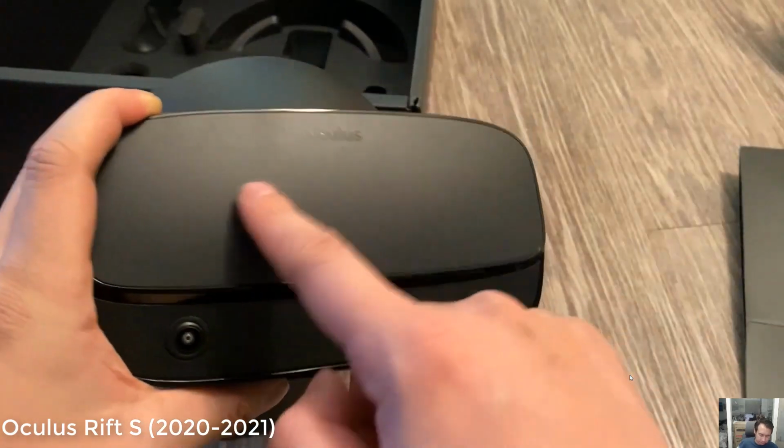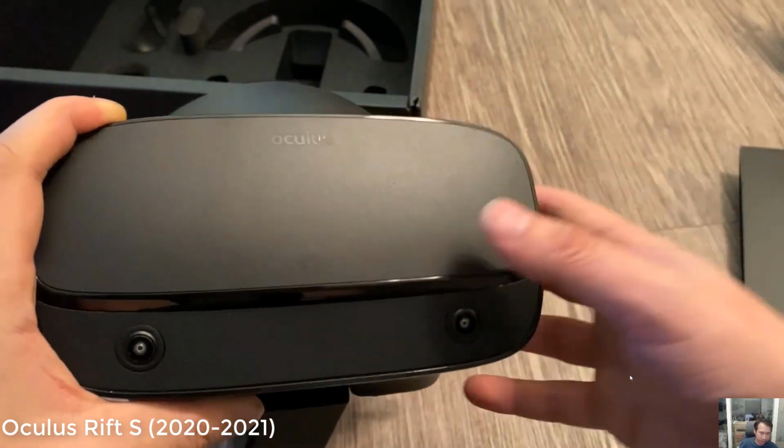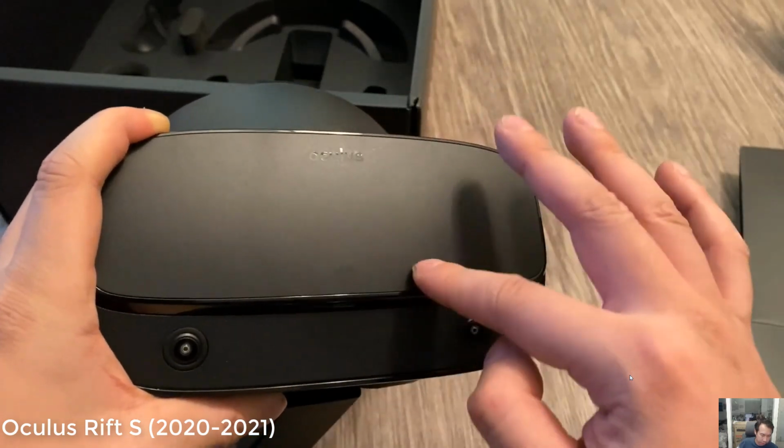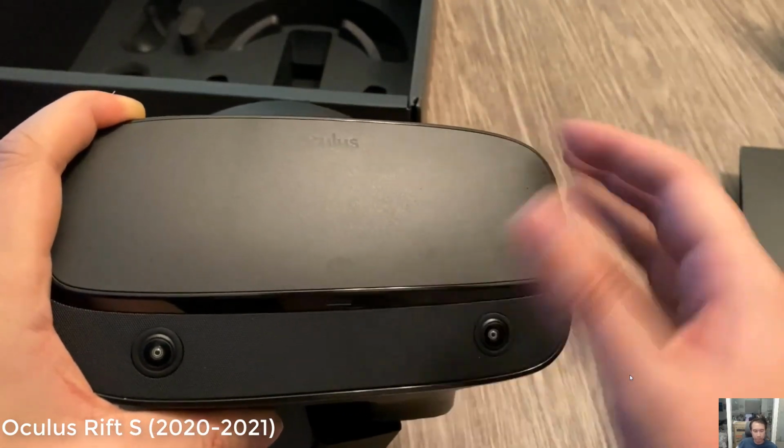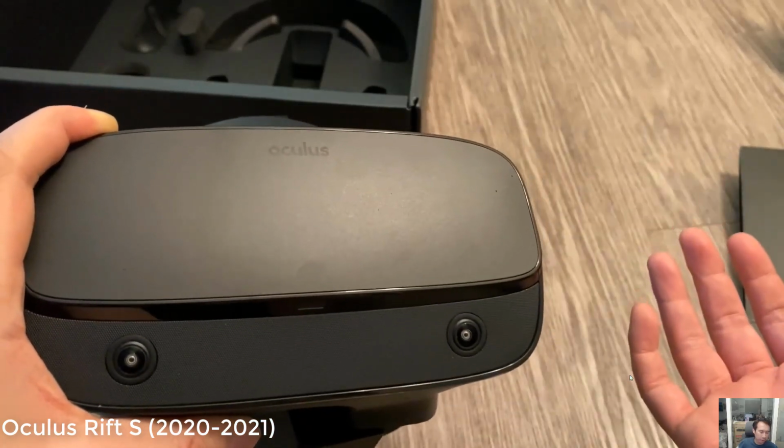And yeah, it came with the Oculus Touch controllers, so you didn't have to buy the controllers separately. I think the controllers were a little bit improved from the originals. But overall, I really like the Oculus Rift S. I use this a lot.